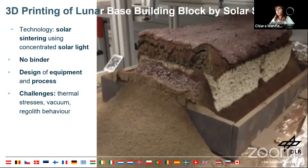The project itself was looking both at the design of the equipment and the process, and the challenges. Some of the challenges that we of course had were the thermal stresses, the fact that we have vacuum conditions on the moon, for example, and of course the actual regolith behavior as it's handled.